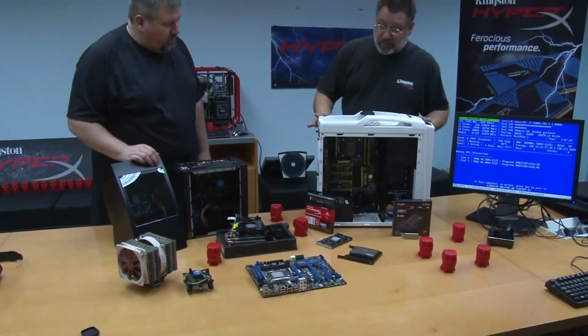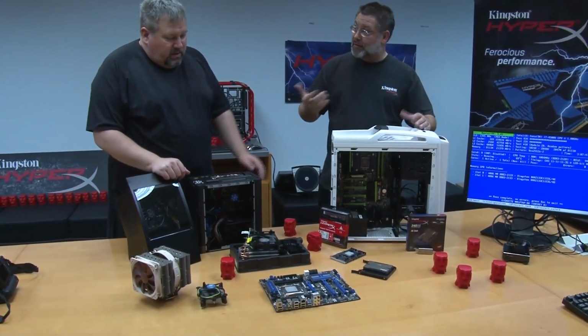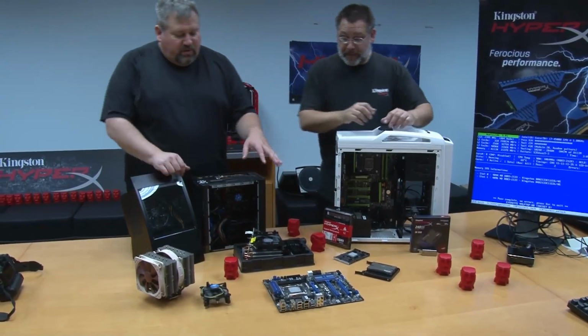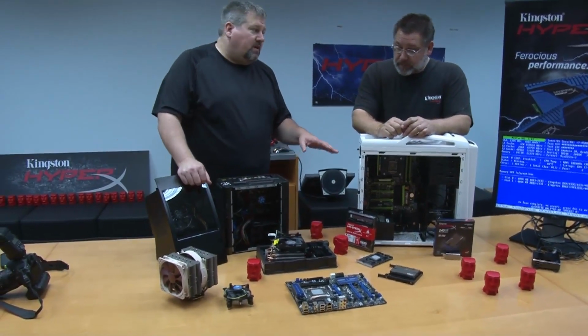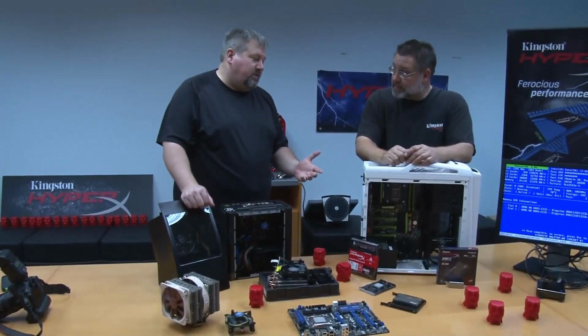So what we can do is we can turn this PC over on its side, and we can mount the CPU, the memory, and so now this is the board. What are the most important parts if I'm building my computer? What are the most important factors I'm going to want to get the highest performance out of it?